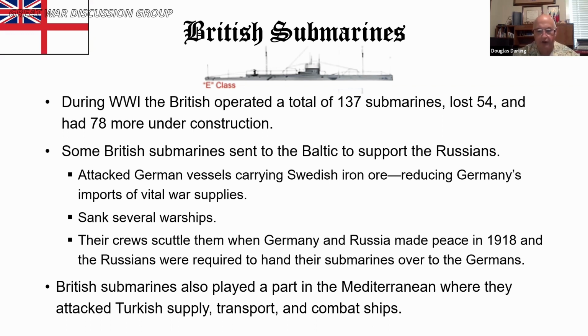They also played a part in the Mediterranean, where they went up the Dardanelles and attacked Turkish supply transport and combat ships. But the fact that British submarines were out there as well as German submarines meant that target identification on both sides was a little hairy at times.